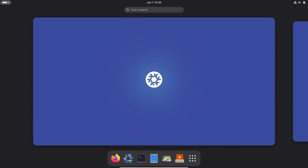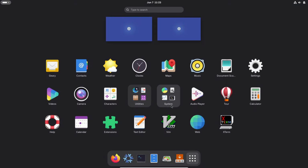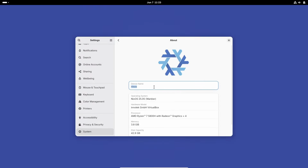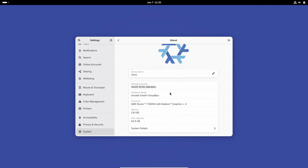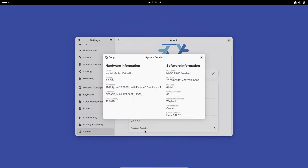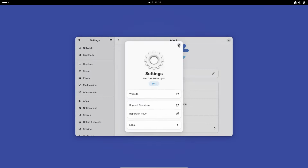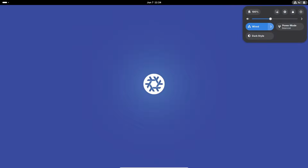Today we're diving into NixOS 25.05, codenamed Warbler. This release, arriving 6 months after 24.11, brings two long-term kernels, Linux 6.12 LTS and 6.14, so you get stability and the latest hardware support. NixOS 25.05 ships with GNOME 48, giving you a refined interface and performance tweaks.